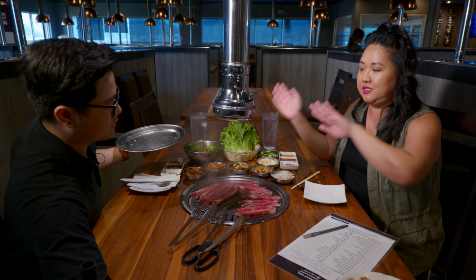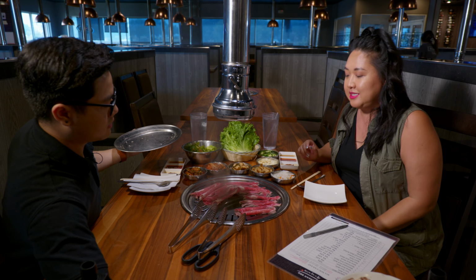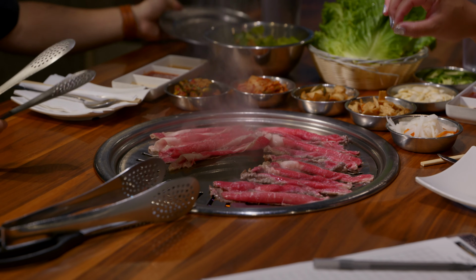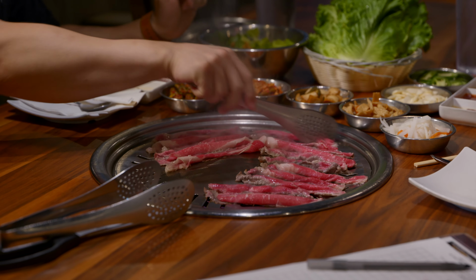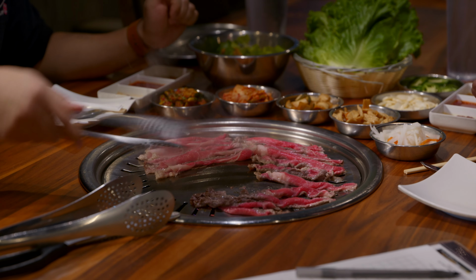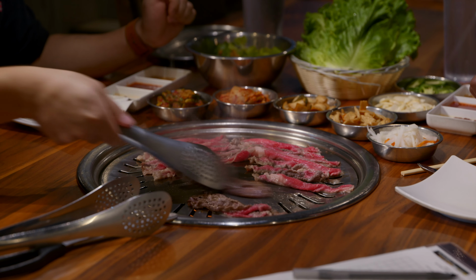If you all could smell this, it's amazing. And see that sizzle. So the brisket is sliced really thin, nice marbling, and it goes on the grill and it takes 2 seconds. As you can see, one side is already cooked, so all you need to do is just flip them.